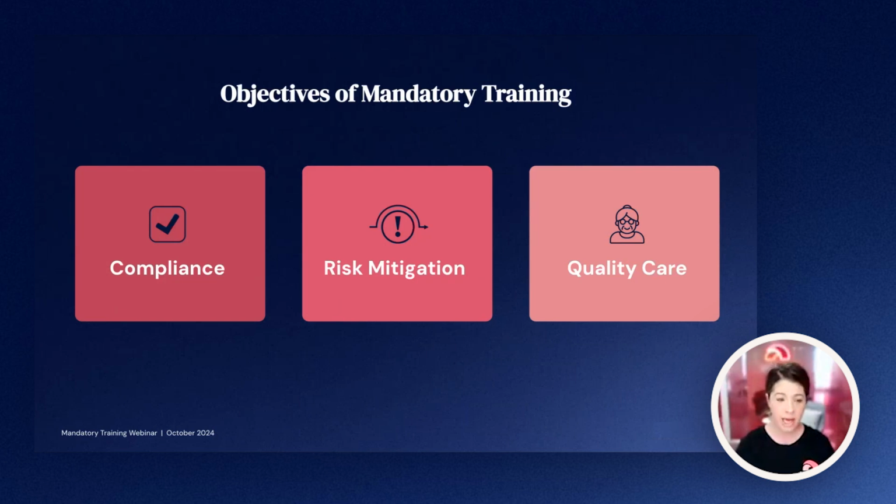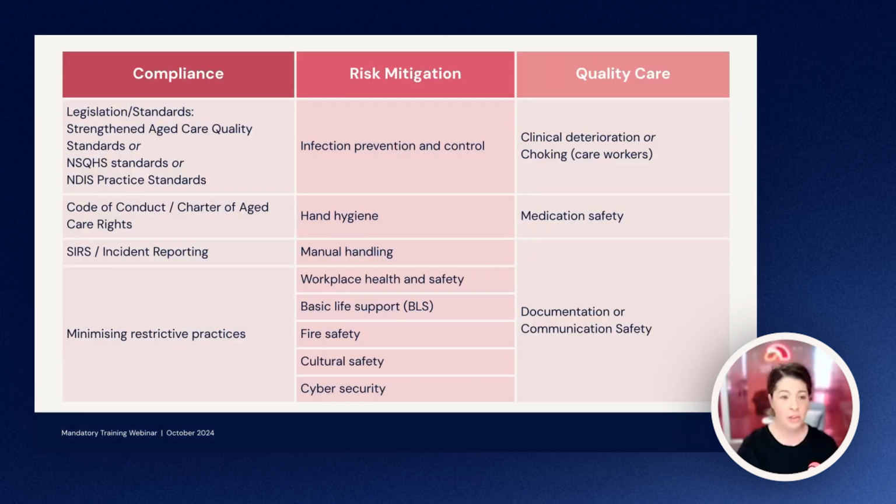If a module sits outside of these objectives, think very, very carefully about if it should be mandatory or not. Like induction training in our previous webinar, there's no magic list. There's no list that any of us can find that will state exactly what mandatory training we need to provide. So we have to think with those very clear objectives in mind around compliance, risk mitigation, and quality of care. What do we want the learner to know or be able to do as a result of undertaking that mandatory training? And these are typically the training modules that we recommend and that we see providers using.